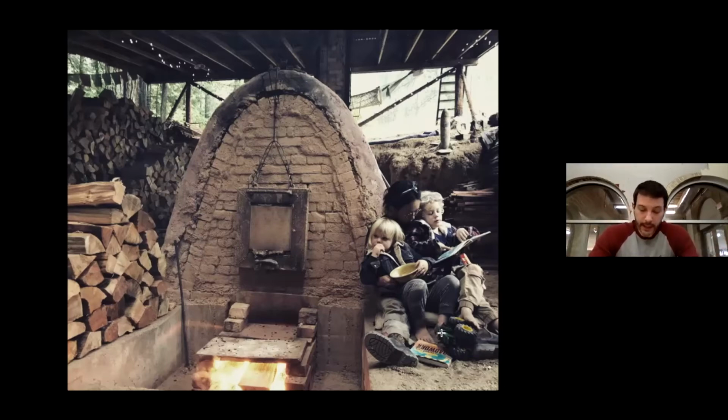And I really love the old school nature of wood firing and working with clay. The idea of digging clay from the earth and firing it in the wood kiln, like they've been doing for thousands of years. There's something romantic about that to me too. And it's just another thing that really drew me to wood firing.